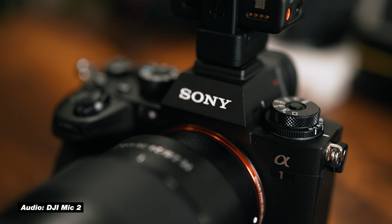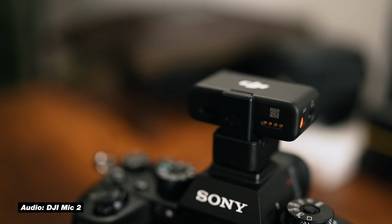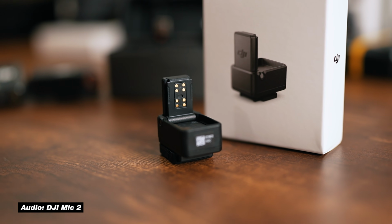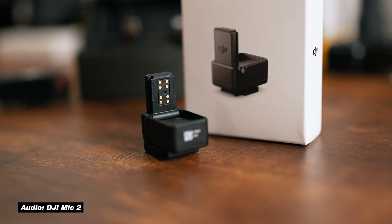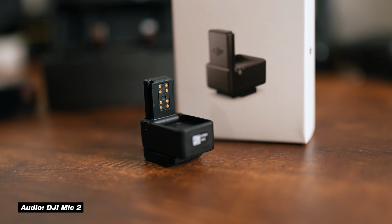Now, right now, this is only limited to the Sony camera system, and not even every Sony camera. So only the Sony cameras that have this intelligent multi-interface hot shoe option. So right now I'm recording with my Sony A1 as my audio source, and it does have that feature. So I am able to use this multi-interface adapter with this system, and it's really cool. I love any time that you can just make the process of recording audio or recording video easier and more simplified. It's a big win in my book. So huge props to DJI for thinking through these kinds of things.